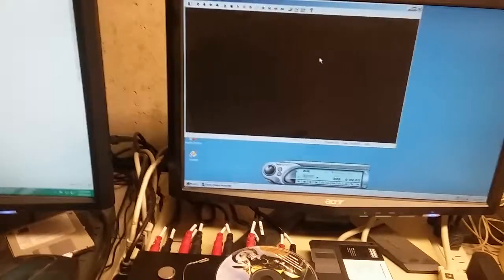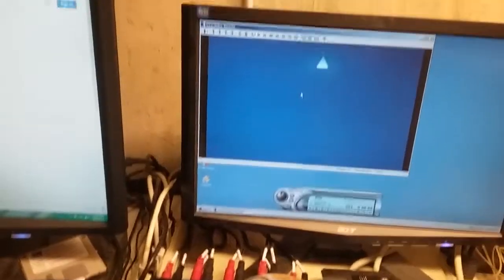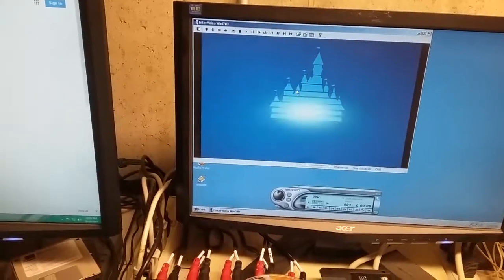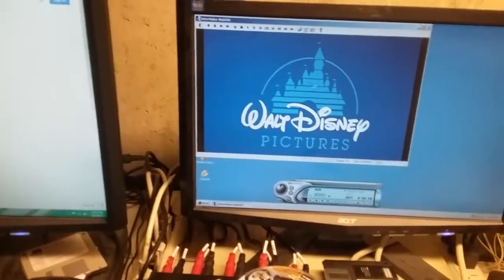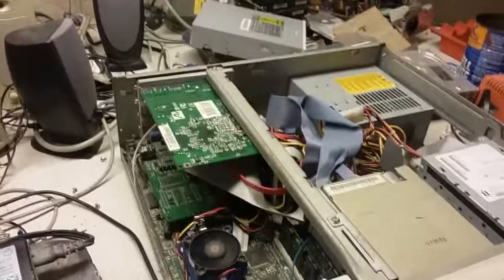Well, as you can see too, it's just choppy. And that's about it. So anyway, is it a Packard Bell Legend 410 CD? I don't know, you tell me.